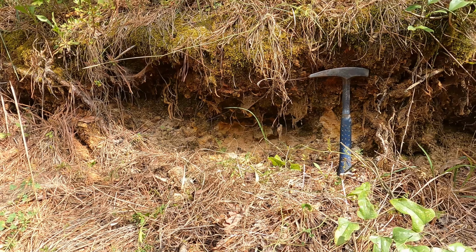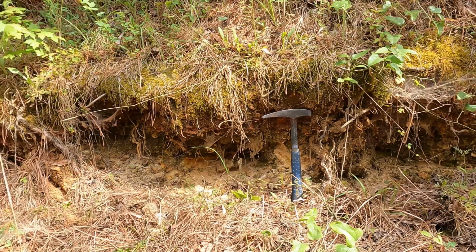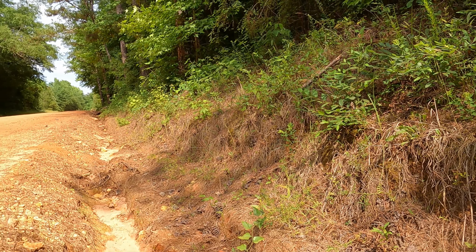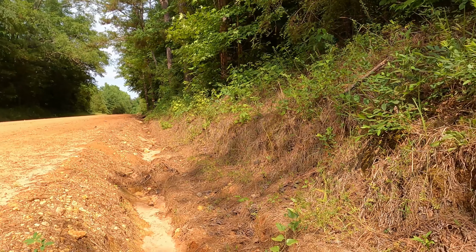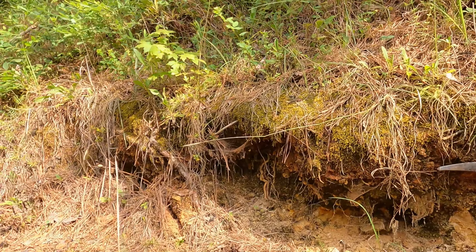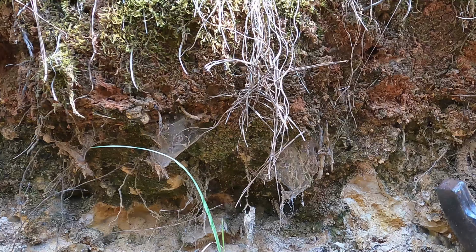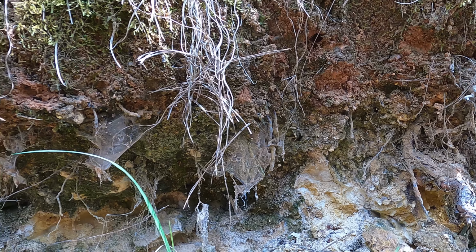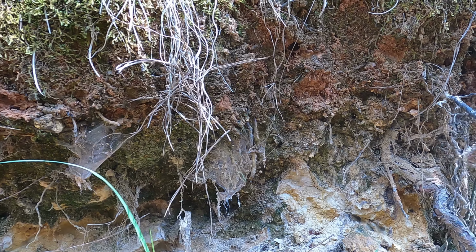But this is just a little cut here on the side of a dirt road. We're in rural Bleckley County here in middle Georgia. And you can see, if I come over here and take my hammer, that's not dirt, that's rock. That's straight up rock. And that's the lens that all these fossils are weathering out of.